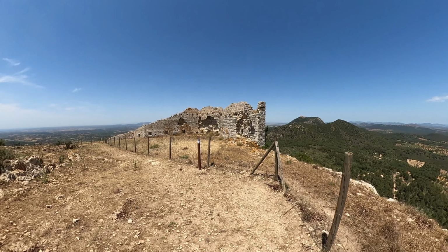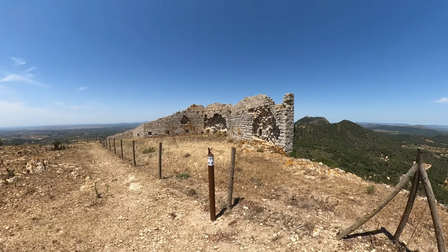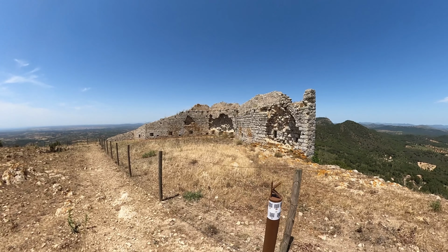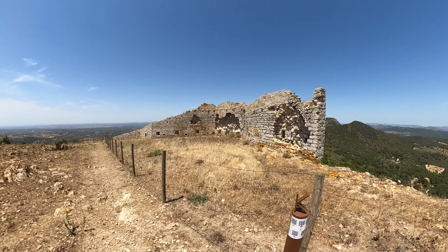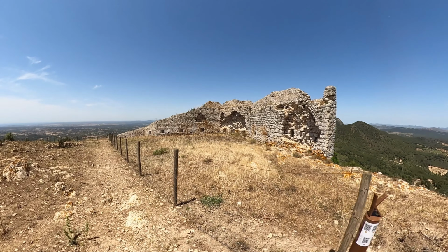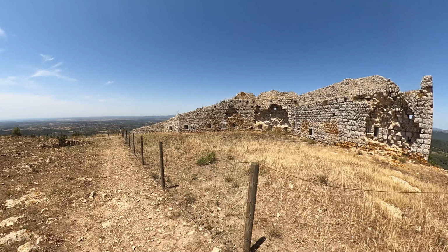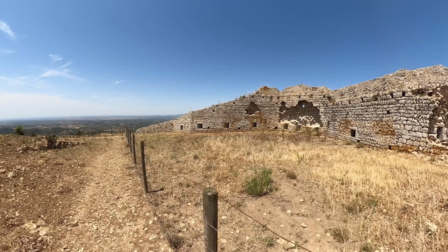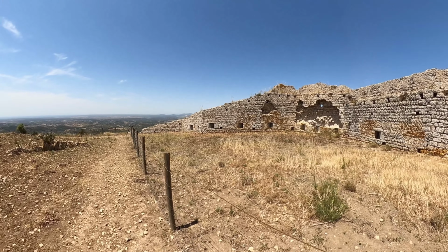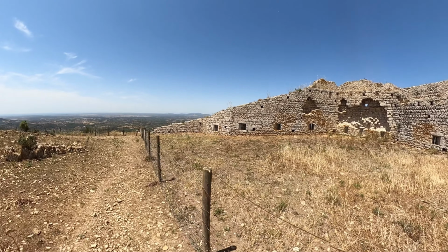We're just approaching a corner of the castle, and some more remaining walls, which look as though they may have had windows in at some point. They've got the archery holes as well. Just walking around the edge here. This is all fenced off, and we get views back towards Manacor and onwards in towards Palma, but you can see vast amounts of the coastline here, which is obviously why it's here.